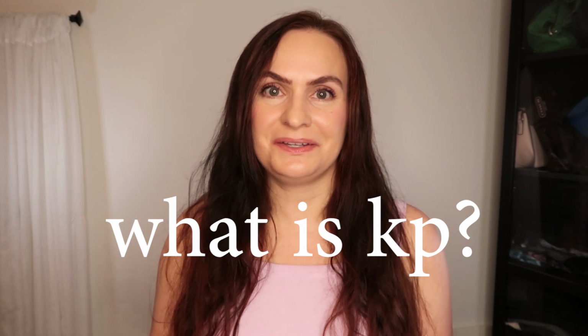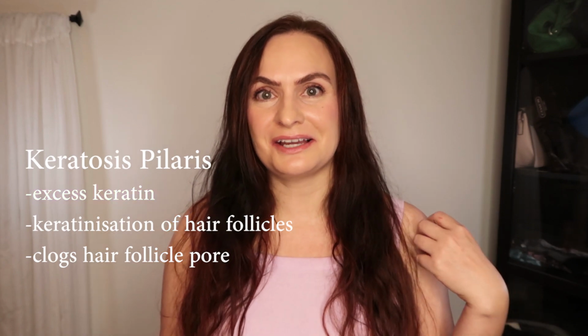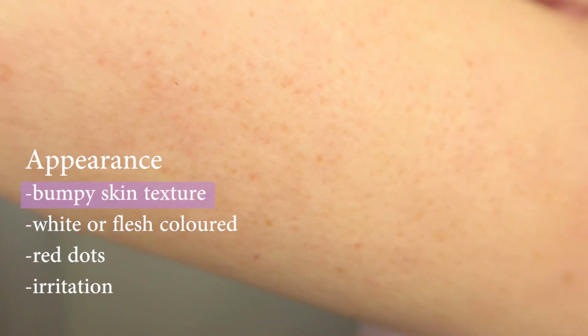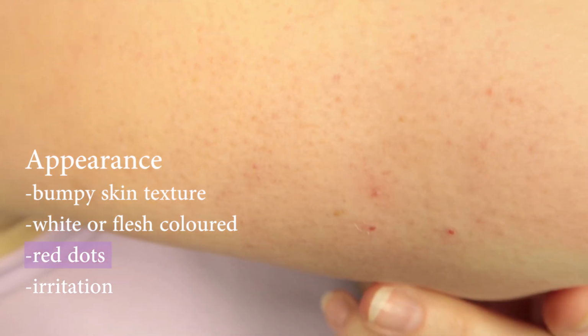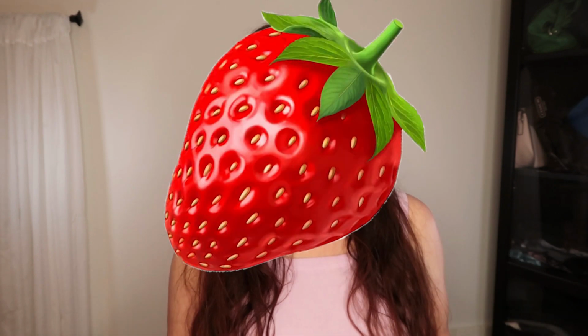So what is KP? It is Keratosis Pilaris, and that means it's an excess of keratin that lands inside of our hair follicle. It just sits there and clogs that pore and makes kind of a bump. It could be white, it could be flesh colored. It also makes a redness, and that's within the hair follicle. There'll be a redness because it's irritated. So you might have the bumps and the redness, and this is often called chicken skin or strawberry skin.